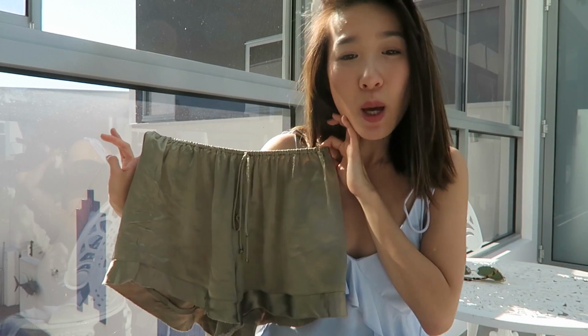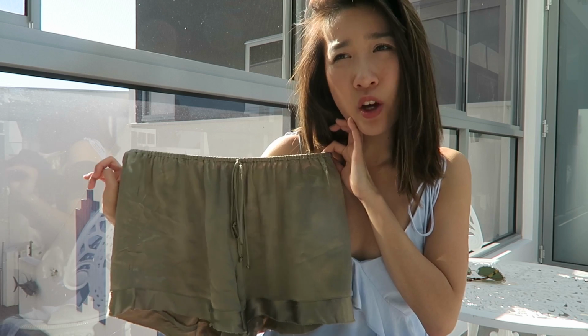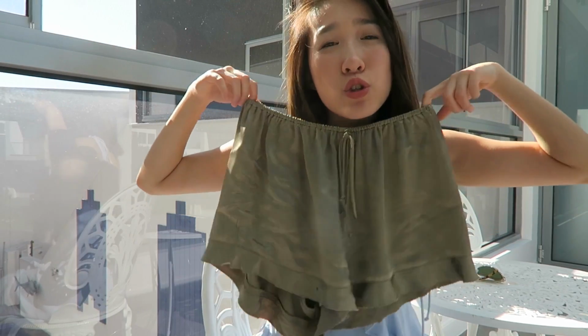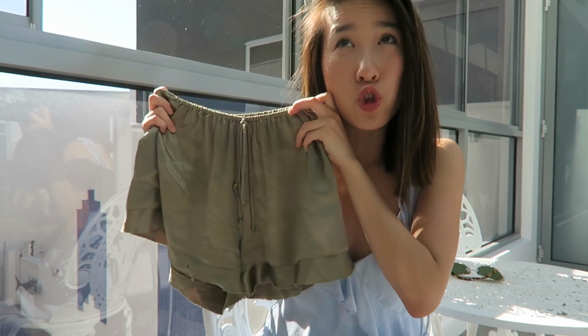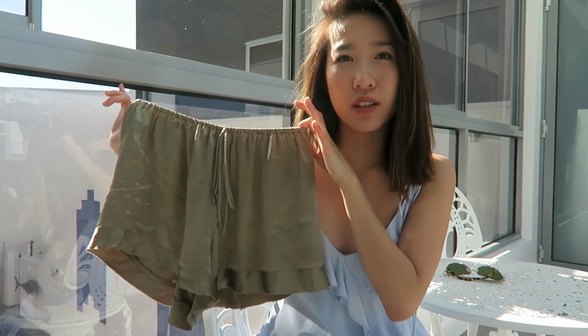I wanted to get the matching set, but then they were sold out all of a sudden and I went online and they only have size 8s and 10s left. So I don't think I'll be getting the matching singlet, which is very sad because this will look so great with the matching singlet. But literally these shorts are so pricey and so expensive, but they're so comfortable and I can tell that I will definitely be wearing them for the next 3 to 4 years at least.